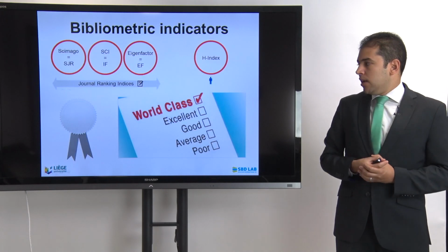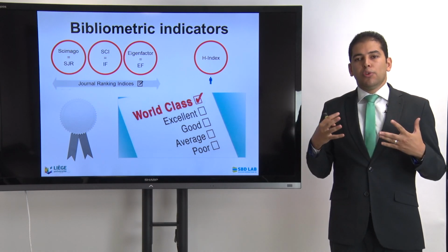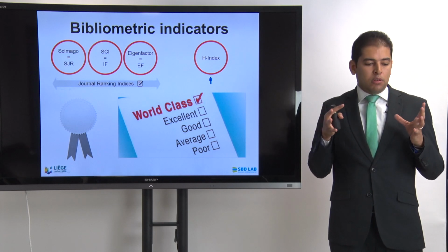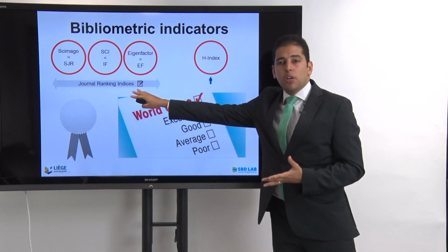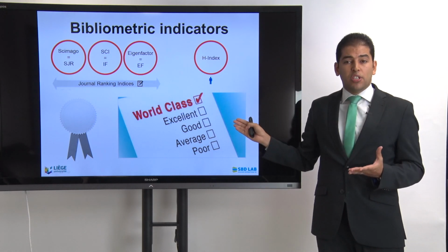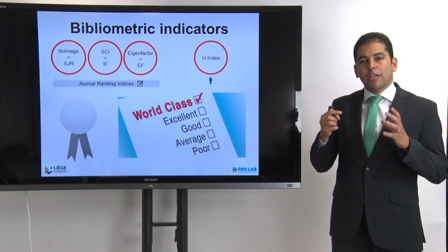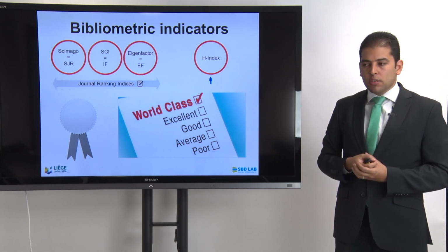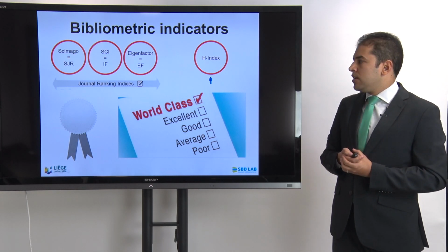What are those things? Well, in order to know what is a good journal and what is a bad journal, we need a way of classification and ranking. Worldwide, there are different indicators used to assess two things. We either assess a journal, so these are called journal ranking indices, or we assess a researcher, like the H-Index. I will talk about the journal ranking indices first, and then the H-Index. But keep in mind that this is still a new way of assessing the quality of journals. It is still evolving, but we are now at a kind of maturity to assess that.